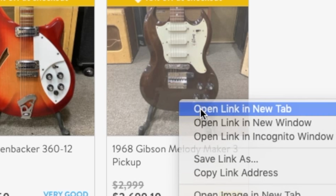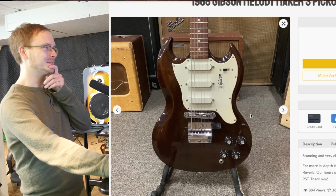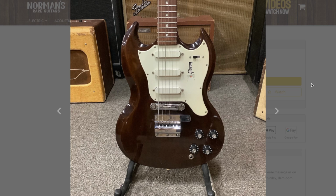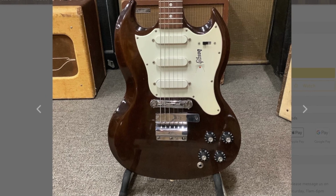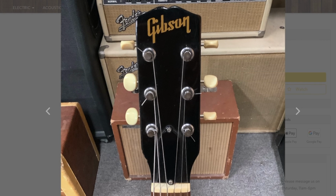Ooh, Andy's got an SG3 Melody Maker. Ooh, this is a nice one. I love the ones that have the Gibson on the pickguard right there. These late 60s SG Melody Makers are some of my favorite ones because you could get them at a budget price. I mean, they're nothing too crazily expensive, but you can find ones that have one pickup, two pickups, and three pickups. And people usually modify the heck out of these things with like P90s to make them into juniors.